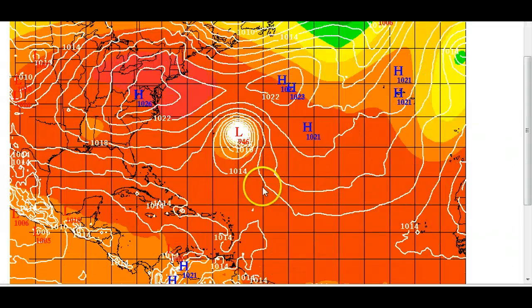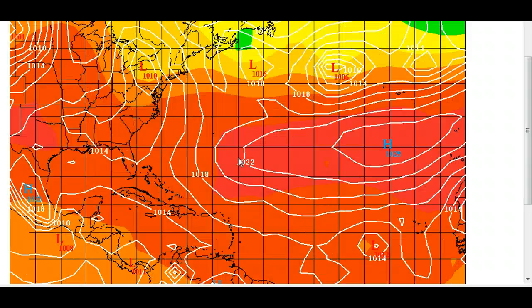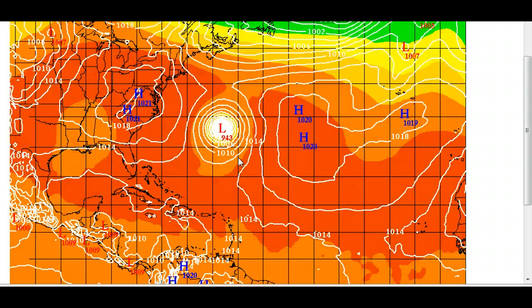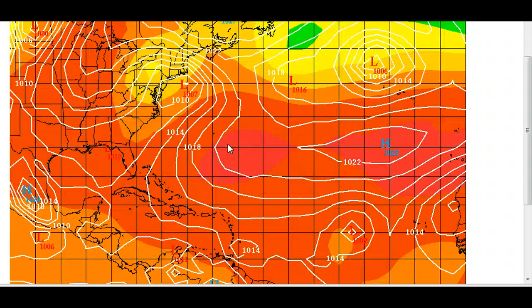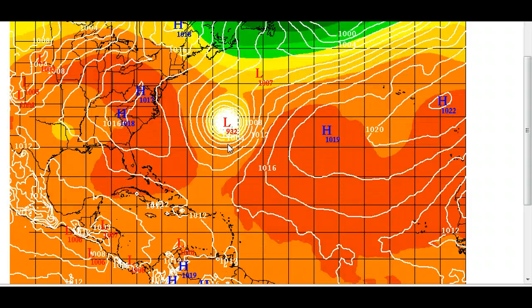Euro model kind of went back east again today. This is the only model that really shifted a lot. This thing's been shifting back and forth with each run. Boy, confidence is pretty bad with this one right now. But it's again shifted east, heading towards Bermuda now, kind of with the rest of the models. The rest of the models didn't change much today at 12Z, but the Euro's back in right in here.